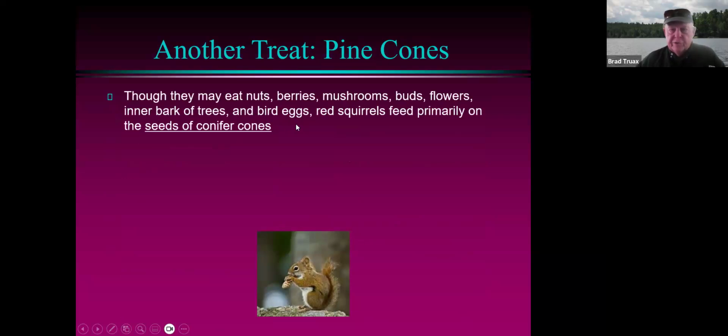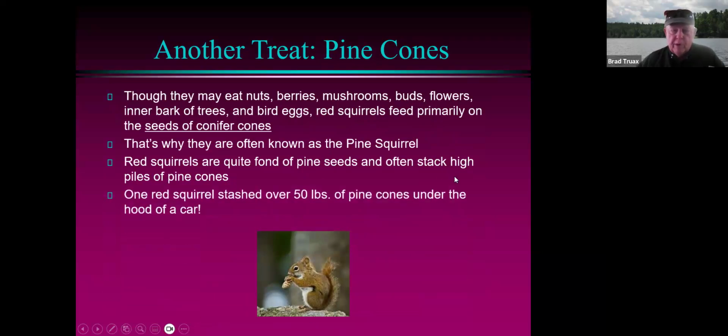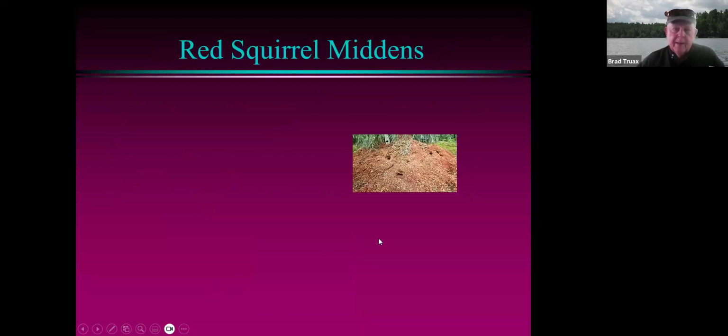And even though they eat nuts and berries and mushrooms and a bunch of other things, the key thing that they feed on are the seeds of conifer cones. And as a result, these red squirrels are often known as the pine squirrel. And the red squirrels are very fond of the pine seeds, and they often stack high piles of pine cones. And in fact, one red squirrel once stashed 50 pounds of pine cones under the hood of a car. So again, here you have a red squirrel, and look what he's eating. He's eating the seeds from inside this cone.